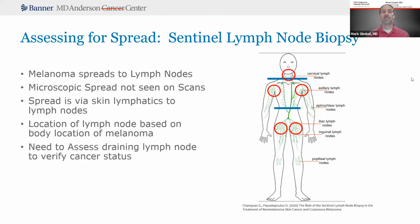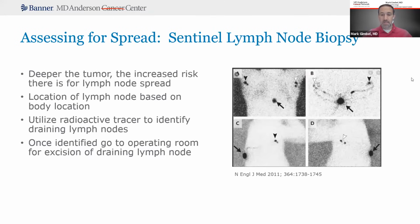So we actually perform a test before we go to the operating room to remove that melanoma. And that test is called a lymphoscintigraphy. So what does that mean? Again, I'm going to take the example on the arm. Then I'll talk about these pictures in a second. But when a patient comes in with a melanoma that's at least 0.8 millimeters or greater, so it has a higher than 5% risk of spreading, prior to going to the operating room, we will inject around that melanoma with a radioactive tracer.